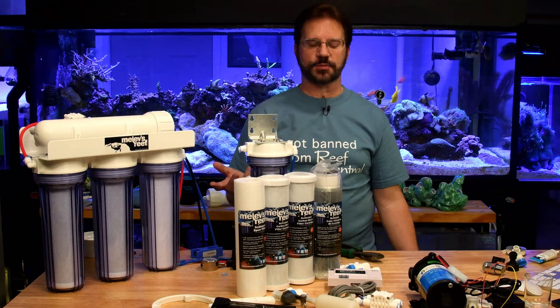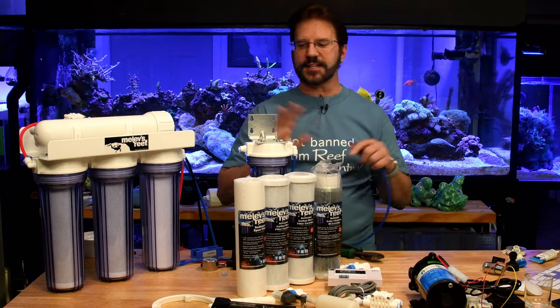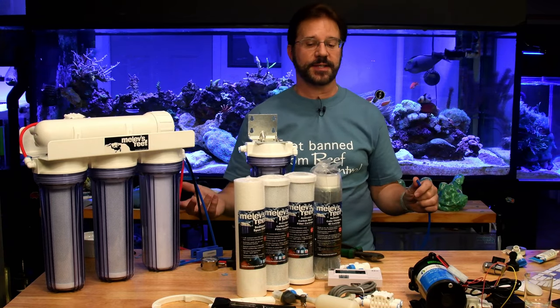I want to say pneumatic, that's the wrong word. Hydraulic tubing, that's not what this is, this is RO tubing. Just get it to the destination as short as you can, and 40 feet being your maximum.